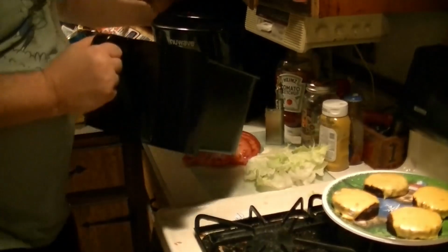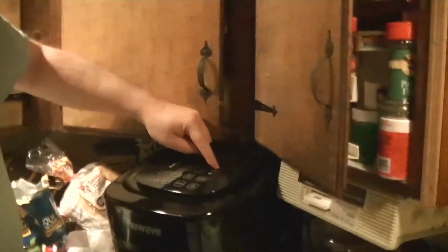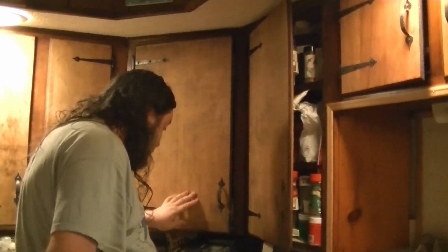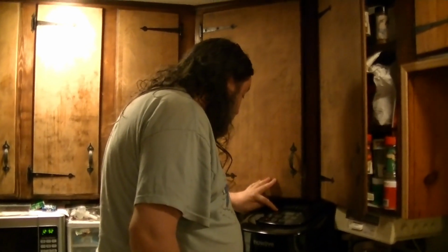Now, let's pull out our NuWave again. And since it's already preheated, we don't need to preheat again. So what we're going to do is start 25 minutes. We're good. Set it to 25. And halfway in, we're going to pull it out, shake it, and put it back in. So, make sure that our wattage is at 1500, just to be on the safe side, and our temperature has to be at 400 degrees.